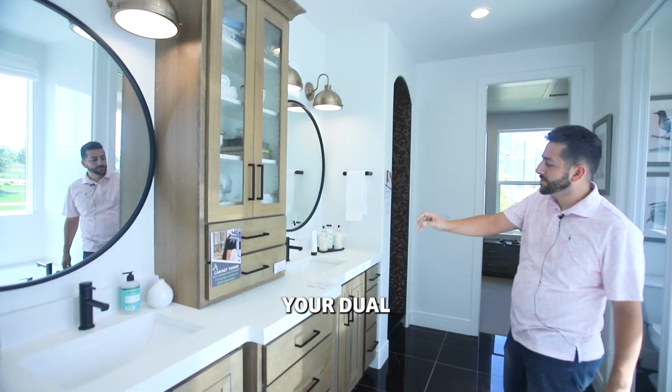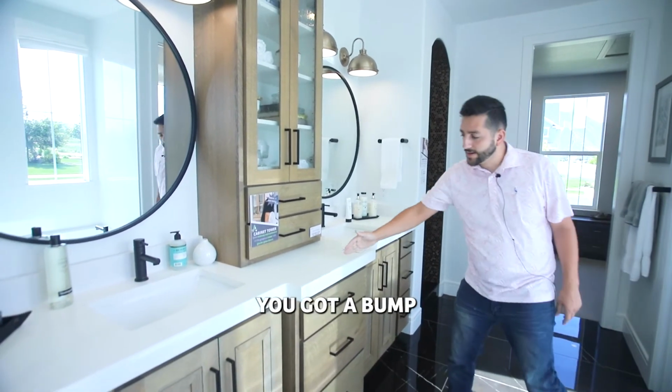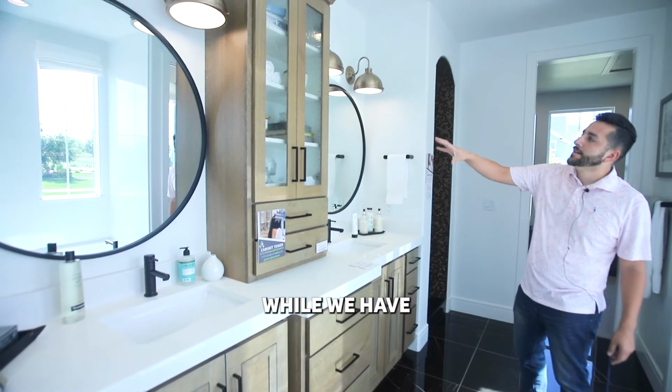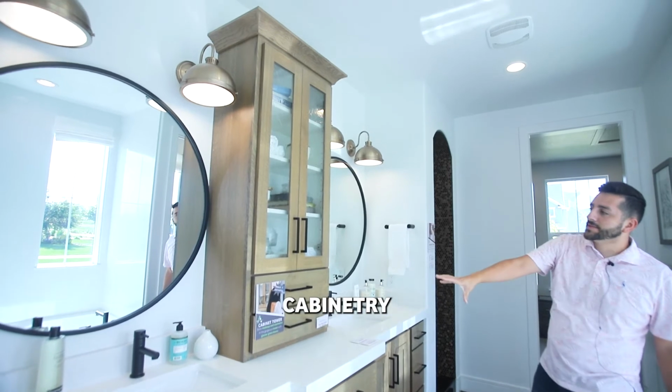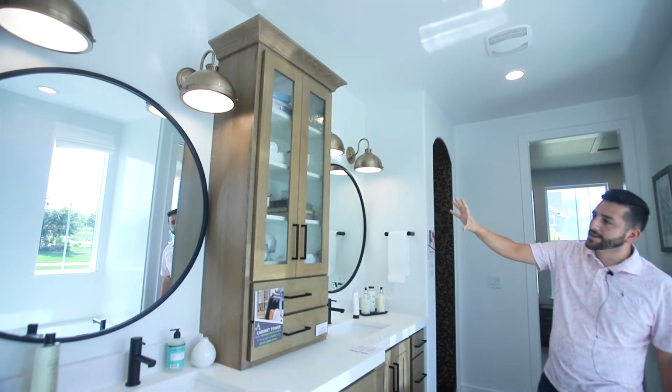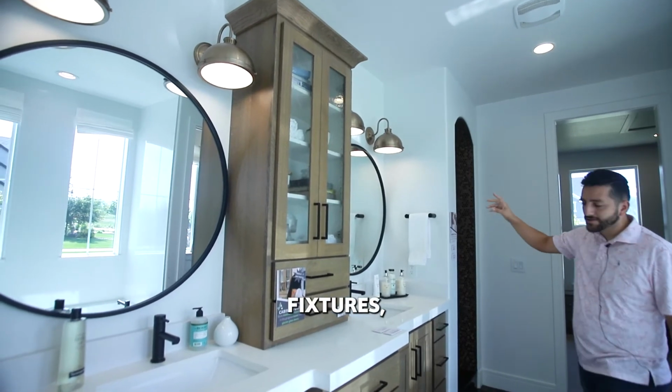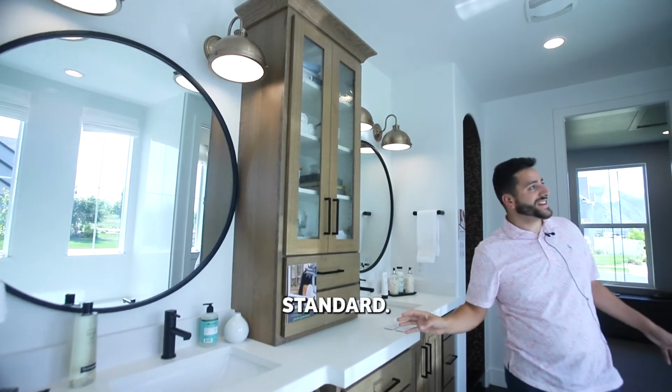So you have your dual vanity set up. You've got a bump out on here. You've got nice quartz as your standard there. You've got all this medicine cabinetry that you don't typically have. It's not standard. You know, the mirror setup that you're seeing here, the lighting fixtures, none of this is standard.